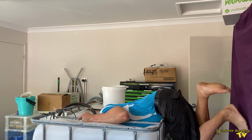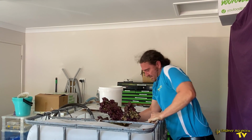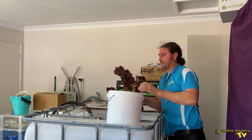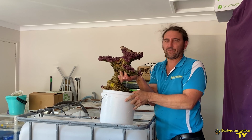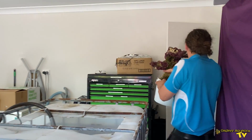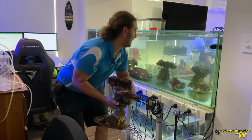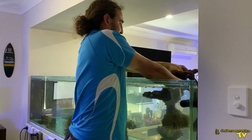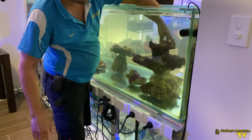That was the IBC that broke. Anyway, I've got the rock. I'm just going to have to cop the fact that it's going to drip water on the floor, but I've got a few towels down, so all right. Beautiful.